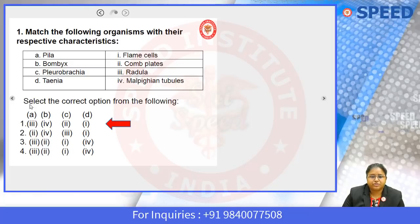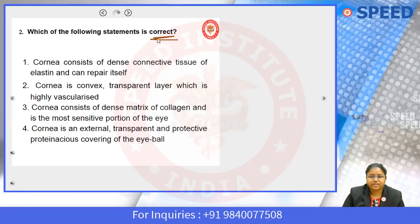So the option will be A for 3, B for 4, C for 2, and Taenia for flame cells. Next, which of the following statements is correct? It is given in a correct order. So cornea, which is a layer of an eye, consists of a dense connective tissue of elastin and can repair itself. Now you have to choose which is the correct option among the four.